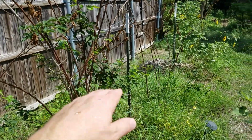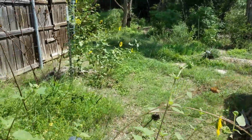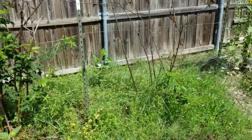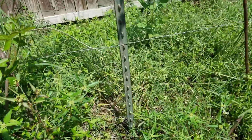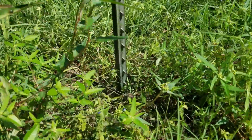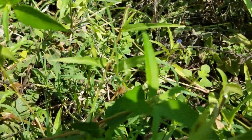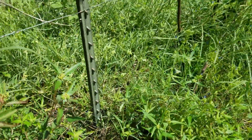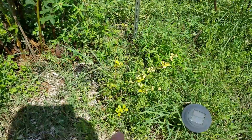Thornless blackberry here and there. Not a lot of crops in there. We've got some oregano. Let's see if it still made it through the summer. Right here. It made it. It's down there like a rug, real low. Of course, you've seen the thornless blackberry. We got a quince down here.